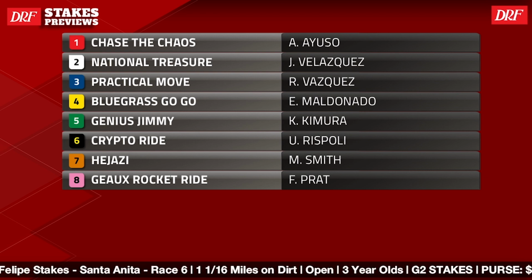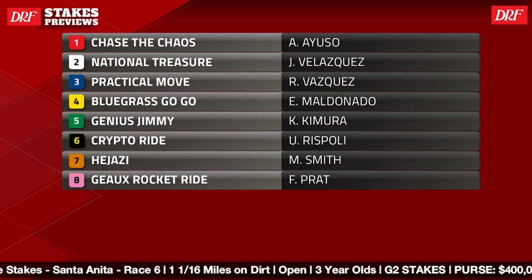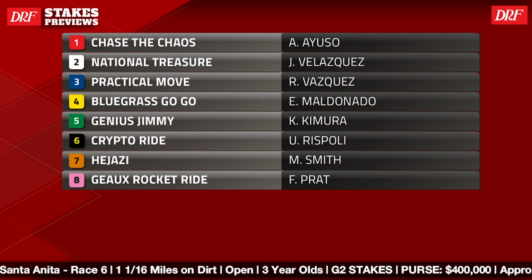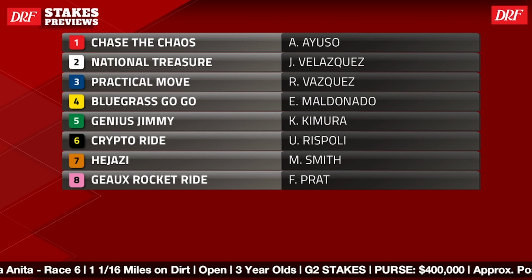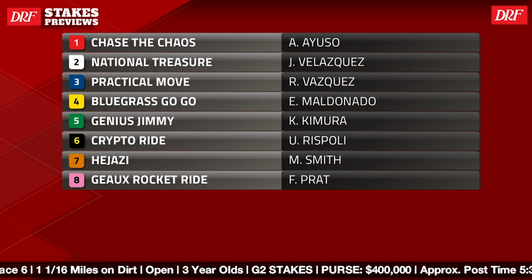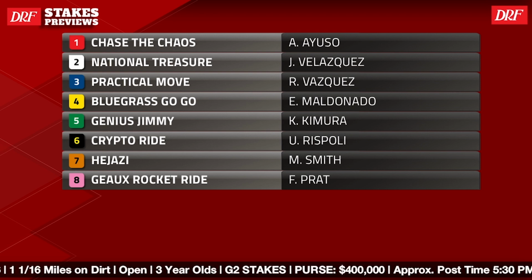National Treasure earned 2 Grade 1 placings as a 2-year-old, including the Breeders' Cup Juvenile. He was third behind 2 very good 2-year-olds, Forte and Cave Rock. He ran okay in his seasonal debut and is expected to move forward. Yeah, he's one of the ones in here for sure.